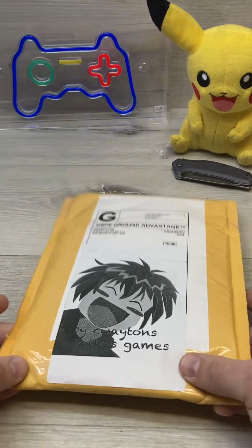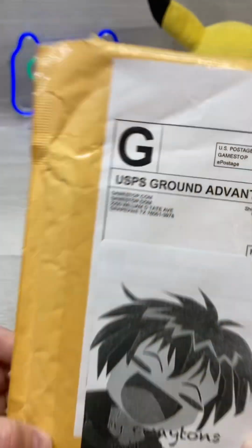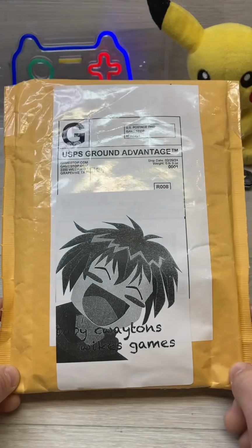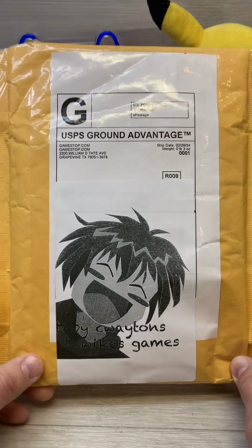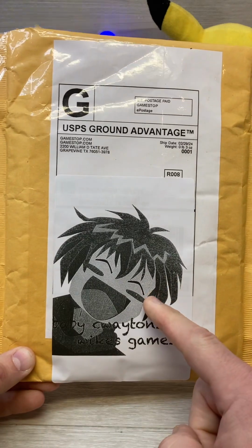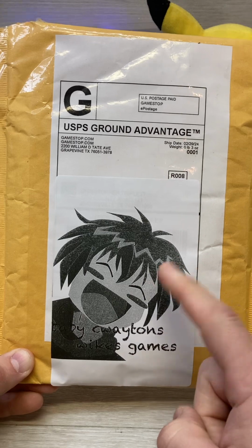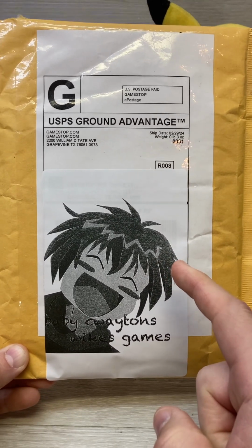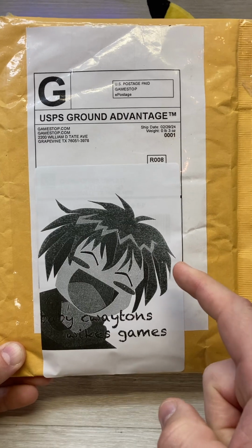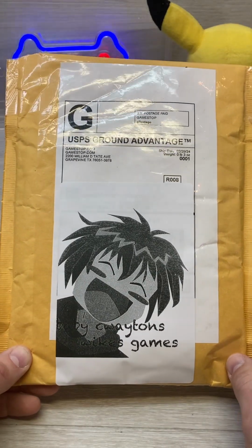We got a package from GameStop. GameStop bought a brand new game on the GameStop. It's going to be pretty good. I got the Baby Clayton sticker over the address and my real name, because Baby Clayton likes to be incognito, because he's pretty neat. That's right. But yeah, we're going to open this up, see what's in it. It's going to be good times.